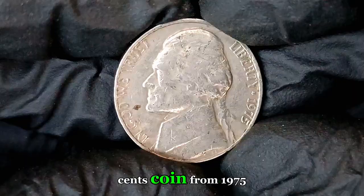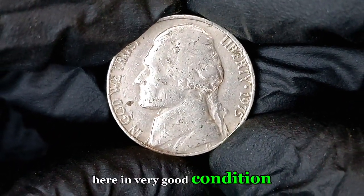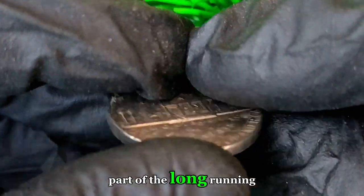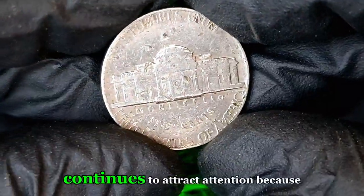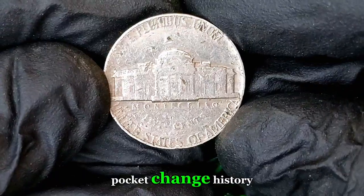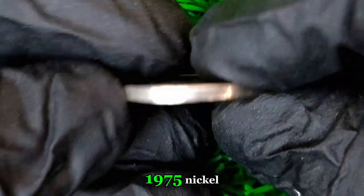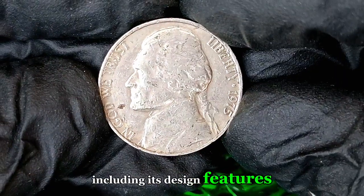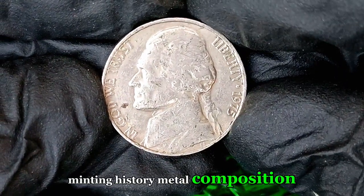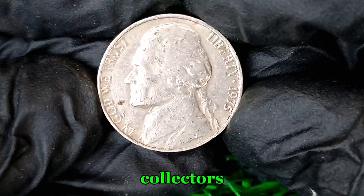Next up, the United States of America 5-cent coin from 1975 without a mint mark, found here in very good condition. This coin, part of the long-running Jefferson nickel series, continues to attract attention because of its age, design, and role in U.S. pocket change history. In this video, we will explore every important detail about this 1975 nickel, including its design features, minting history, metal composition, and why coins from this era remain appealing for both new and experienced collectors around the world.